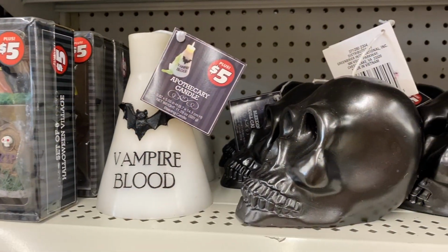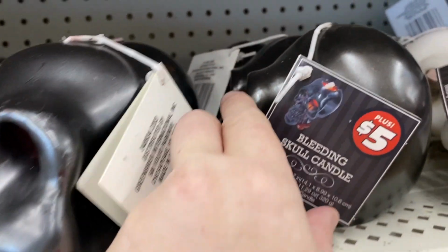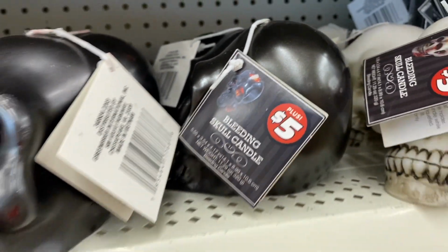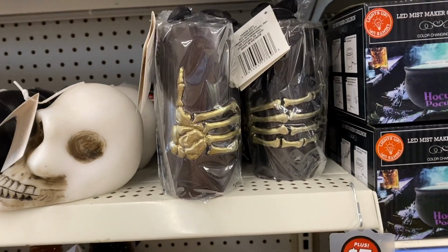Okay, I got all my stuff in front of me now for the higher end items. So there were a lot of $5 and $3 items that I didn't grab just because I don't have a place in my home for them, but there are some that I really do want to mention. There were these really neat bleeding candles. As you can see, when you light them, there was red wax on the inside.